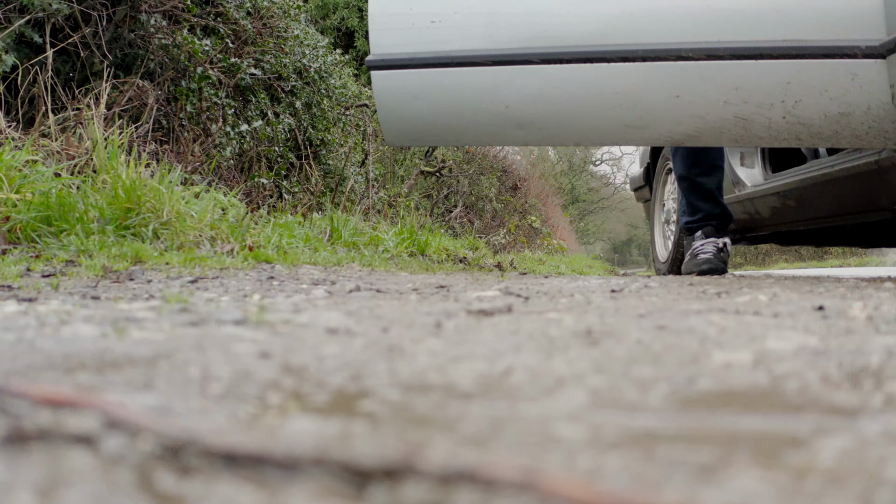So since last time, Monroe's developed a leak in the sunroof, even though we've replaced the seal already.